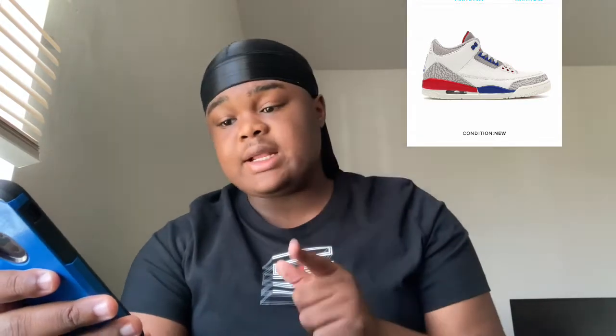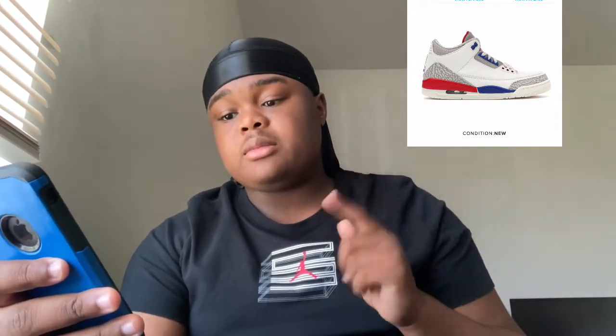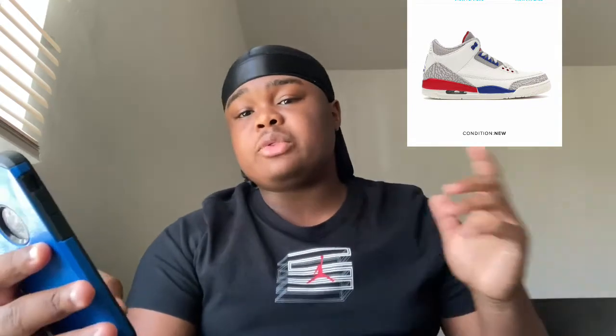Now the first shoe is the Jordan 3 Retro International Flights. These shoes came out I think in 2018, I'm not for sure about that though. But I feel like this is a nice shoe, different from threes that you see all the time.